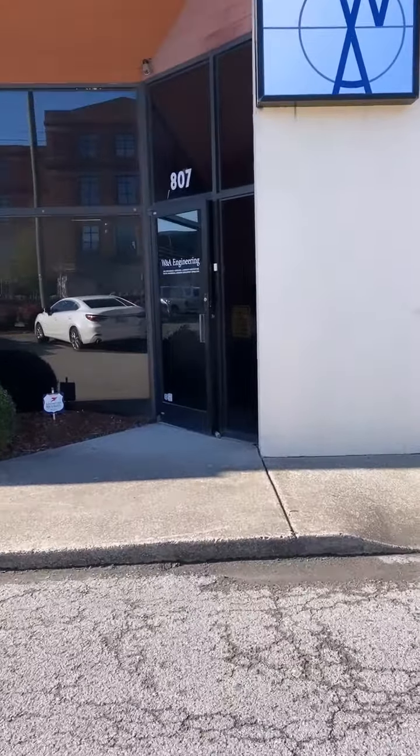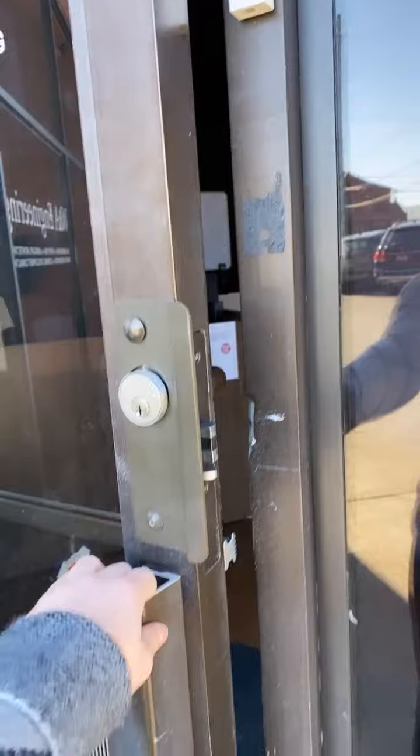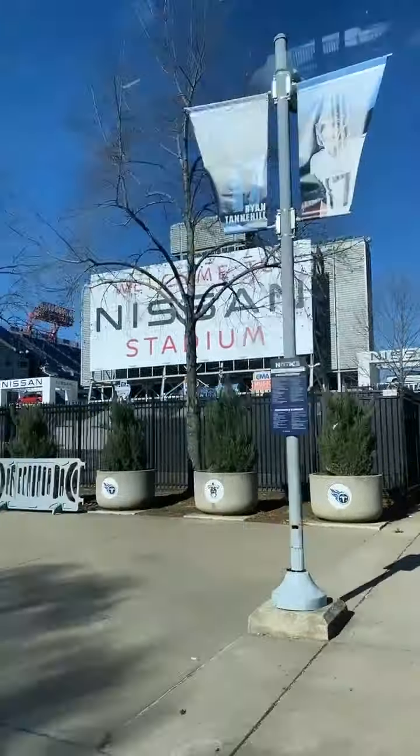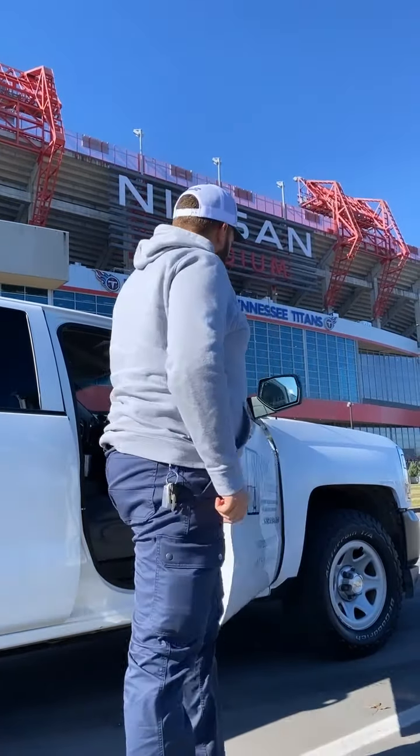I headed over to the W&A Nashville office a little early to find the surveying crew already inside and discussing their plan of attack for the day. After discussing the project ahead, we piled into the work truck and headed over to the stadium, arriving after just a short drive across the Cumberland River.